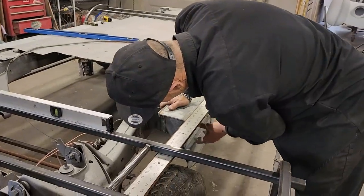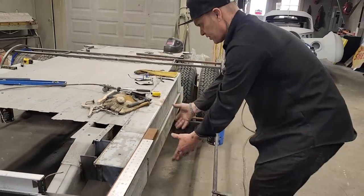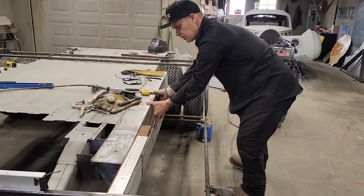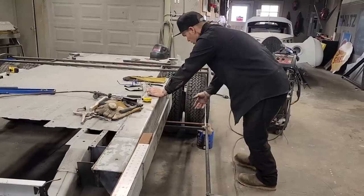Where this inside construction is, I would say, is the strongest part of the side of the body. There's no inside construction on this piece. It's strong, but it's not foundation strong.